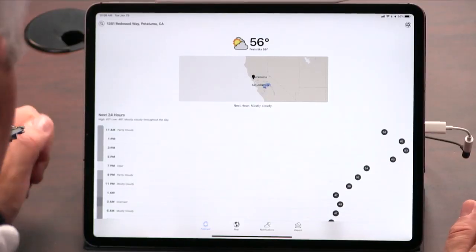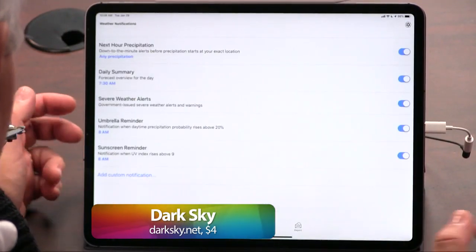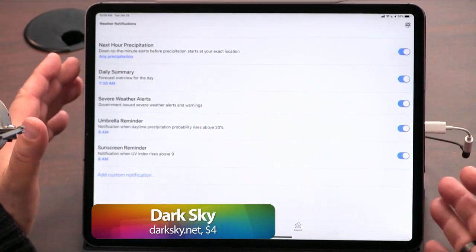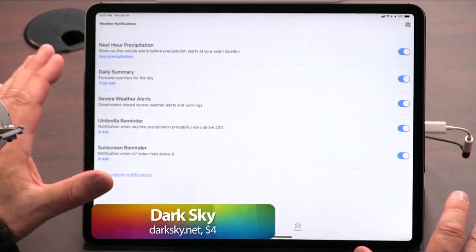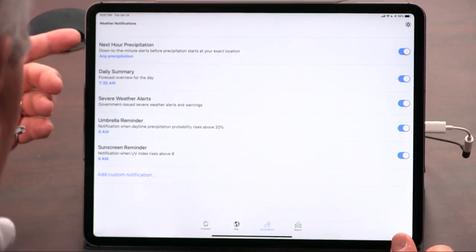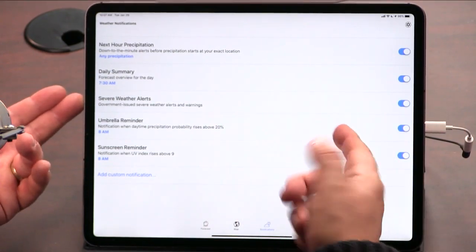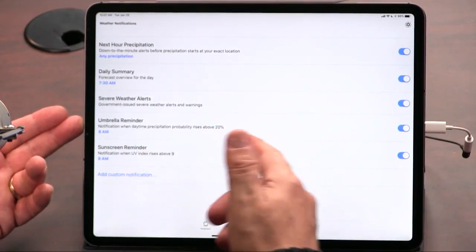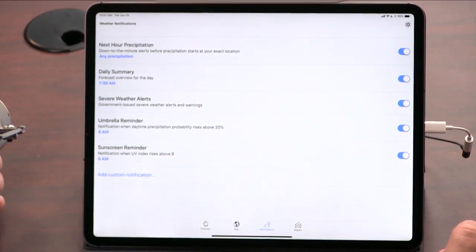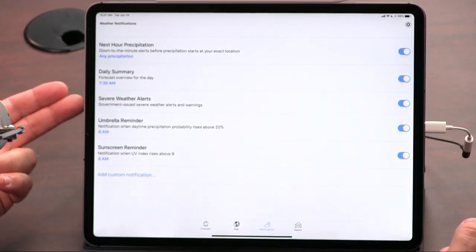Nope. The weather is so mild here. Like I'll tell you, the one I do is Dark Sky has an umbrella notification. So it will tell you if it's going to rain in the next hour and you should bring an umbrella. I find that kind of useful. But this is an example where you would turn on notifications in the general iPhone or iPad settings, but then you would want to go into the app. I don't know if I want a daily summary. You would want a severe weather alert, right? Sure. Umbrella reminder, I like that. Sunscreen reminder. So I've got these all turned on because I want to know if it's about to rain, if I should bring an umbrella, if I should put on sunscreen, if it's about to tornado.